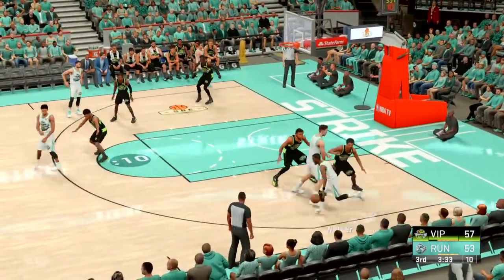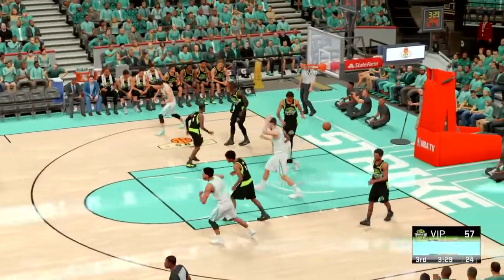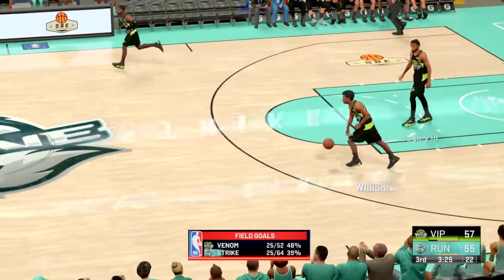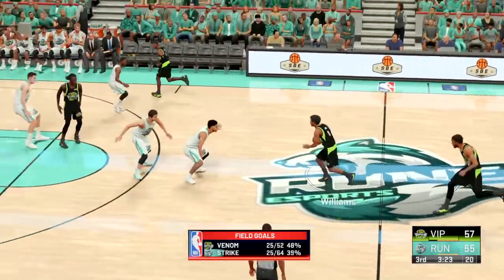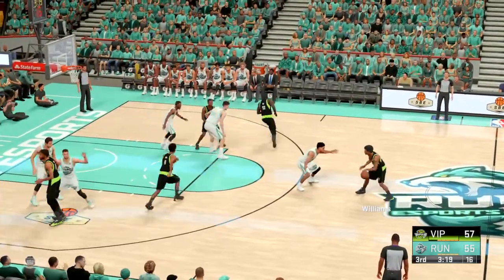Against Walker. Soft touch off the glass. Walker's got 7 points. And Grant, you were named co-rookie of the year alongside Jason Kidd back in 95, something that's only happened 3 times in NBA history.